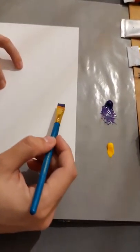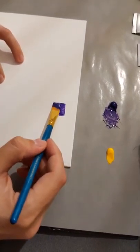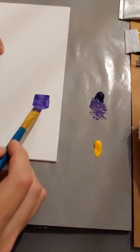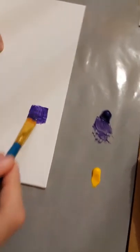Tempera? Yeah. So, tempera paint's really bad, and it stains. Why do people still use it? Because it's cheap. Okay, go ahead.